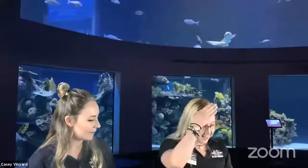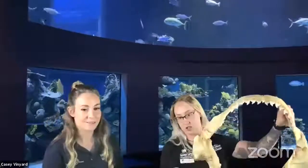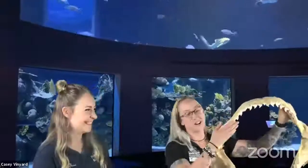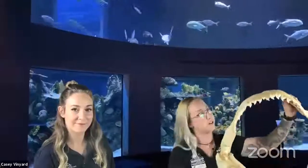So I see that you have something else with us today. Can you talk a little bit about what we have here? I do. And so I'm going to show this up to you. This is a shark jaw. So right here, you can kind of call it right off the bat. You know, if I show you this, you know that this is some species of predatory shark.